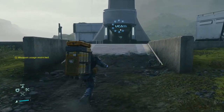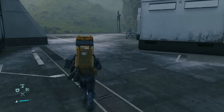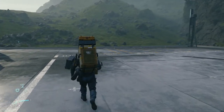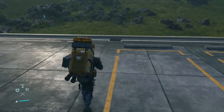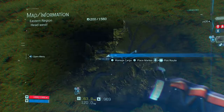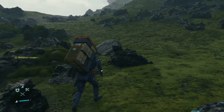Beginning scan. Scanning bridges ID. Verifying ID. Clear. All weapons will remain locked until departure. All clear. Welcome, Sam Porter Bridges. Anybody home? Weapons restrictions lifted.